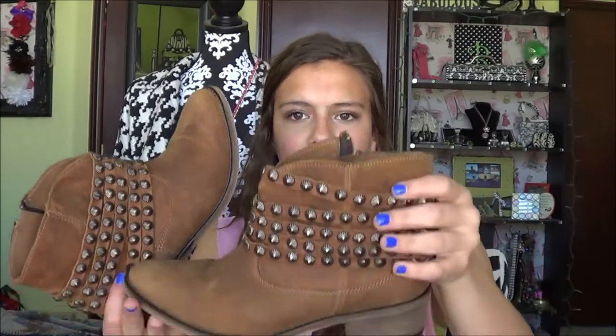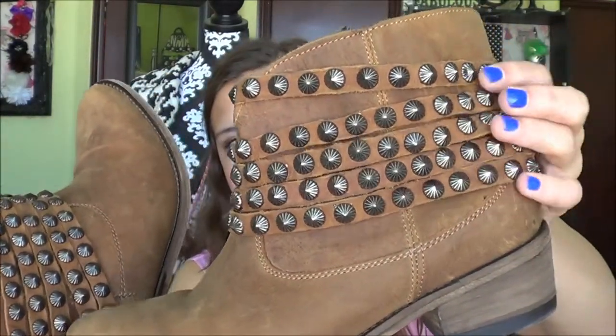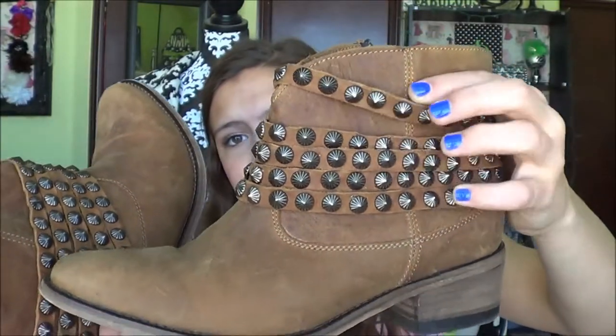So they have a little zipper on the inside of them, and they have all these little studding details on these straps. And yeah, I'm literally obsessed with these boots because they are just so cute. And yeah, I love these babies.